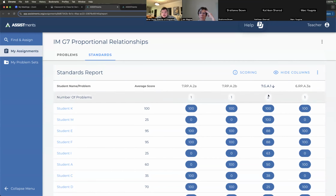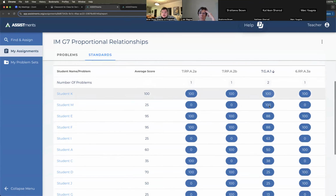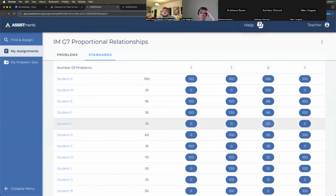How did they get like 63% and 38%? That's a great question. So every time a student makes an incorrect attempt on a problem, or if they use a student support, it takes 33% off of their score.